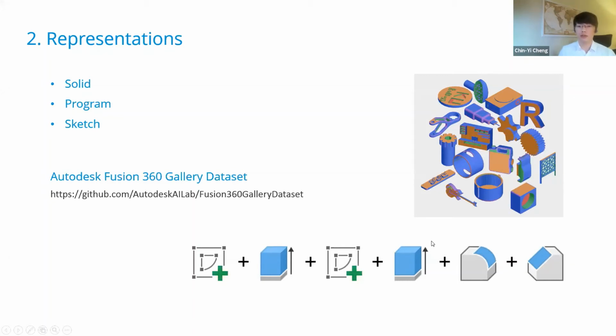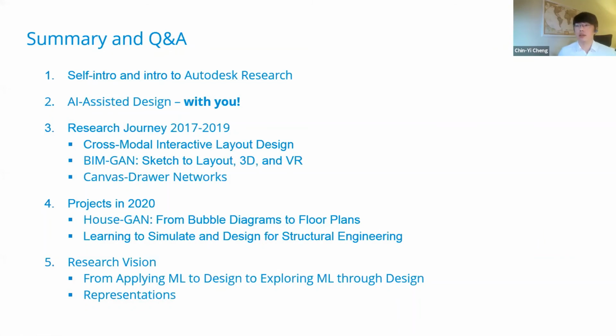So if we can have this pair of information, we can probably ask the model to learn, given some idea or constraints or goals, how we can use this modeling sequence to create an object that fulfills those requirements, right? This dataset is open source, and you can download and play with it. So this really opens the door to explore what we can do in those representations that are often used by designers.